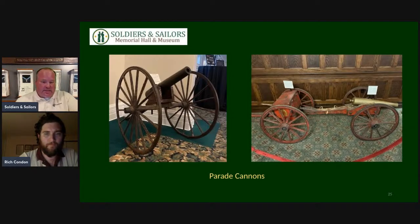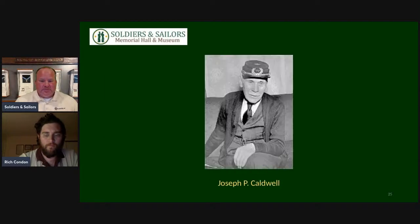And then the one on the right is directly tied to what you were talking about. This was made from some of the leftover materials that were used for those badges for the 1894 gathering. What was left over was used to create this half-scale replica. Both of these are really half-scale, not full-size Civil War cannons. And this one was donated to Soldiers and Sailors in 1915.